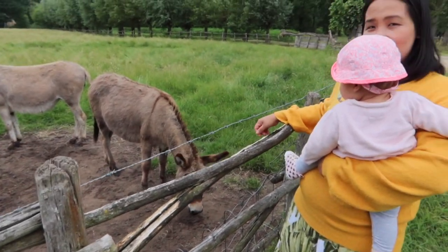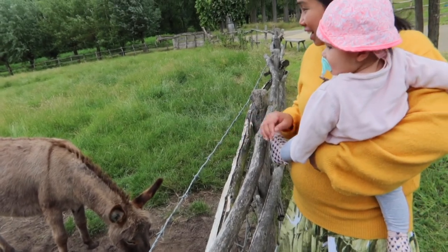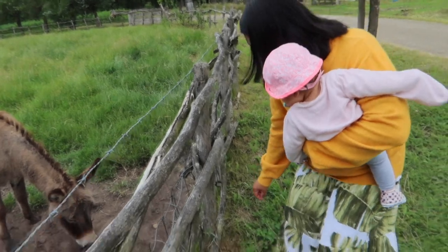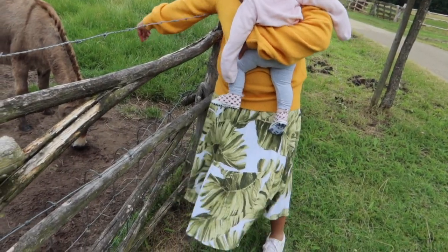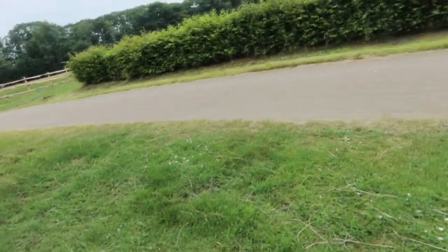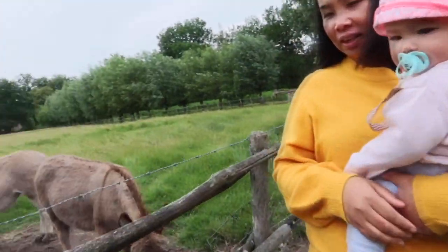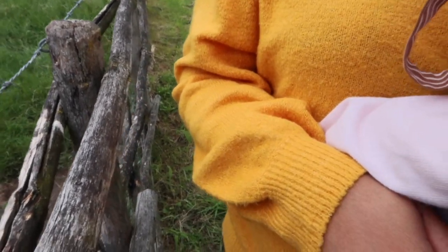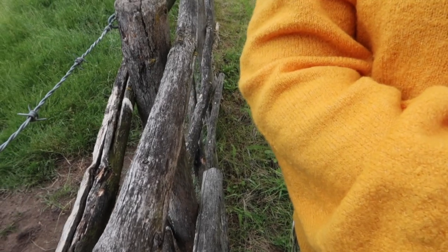Understand me? Oh, you take a little bit of grass and give. No. More grass? You take the. Oh, no, never mind. We don't like you.